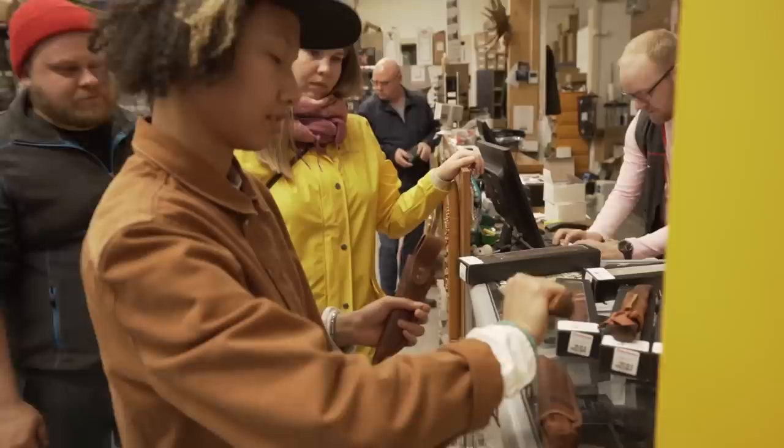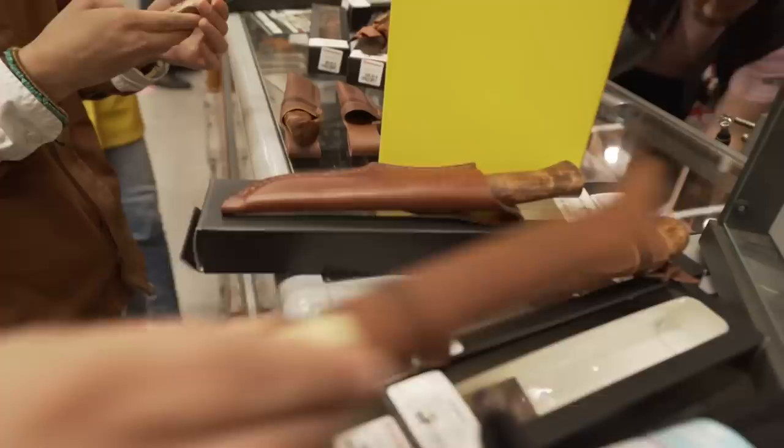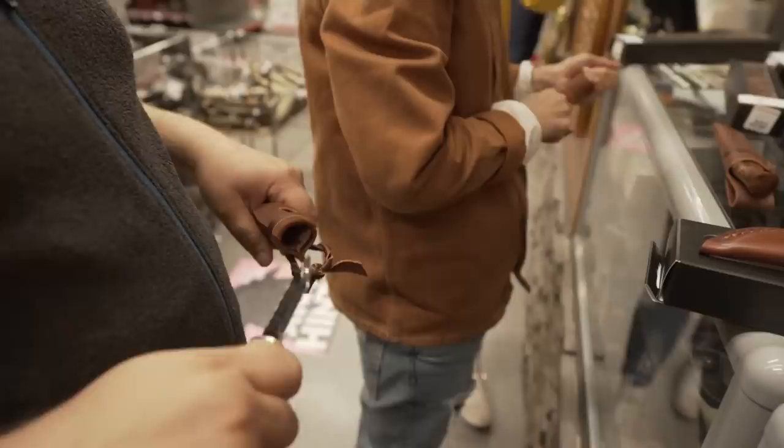Yeah, this is nice. But the handles, I love these too. Yeah, they are beautiful. Hearted. I mean, it's small, but it's different. That's maybe my favorite. This, maybe two more.